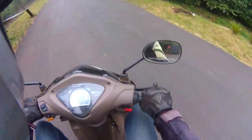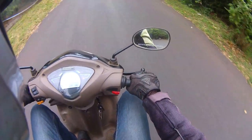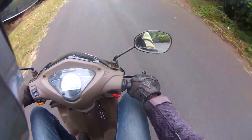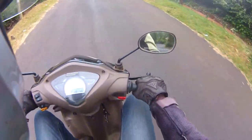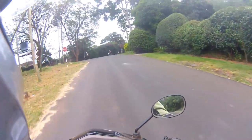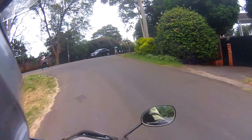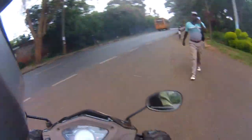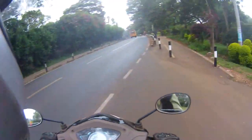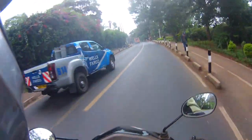Okay, let's see. 20, let's go. Okay, this one is... But you see, the incline is... I'm hitting about 25. The incline is not as steep as the other one. So it's doing better. Man, that's disappointing.